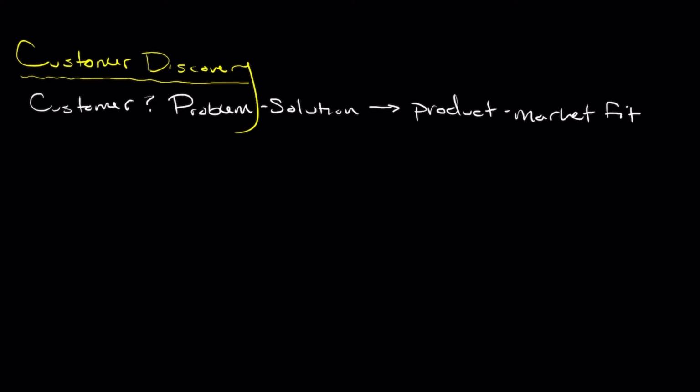Now, the only way to really determine 100% is if we have something that's commercially viable, it's available in the market for purchase, and people are actually purchasing it. But remember, at this stage of the venture, we haven't developed a product yet. And what we don't want to do is commit all of those resources into creating a product or service and then realize that all of it was unnecessary and that our customer doesn't have the problem that we think they do, or the solution we created doesn't quite address the problem the way they want it to.